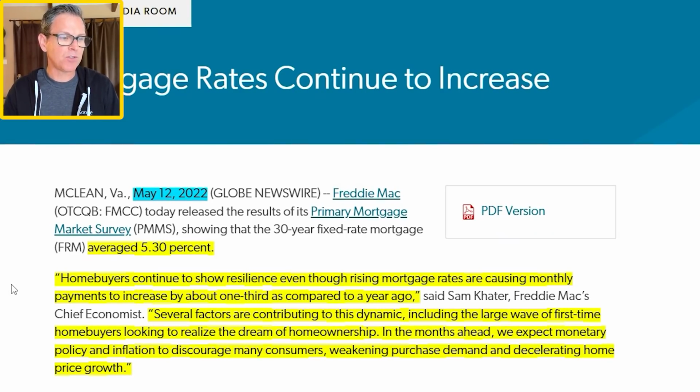And Sam Khater, who's Freddie Mac's chief economist, had this to say: homebuyers continue to show resilience even though rising mortgage rates are causing monthly payments to increase by about 1/3 as compared to 1 year ago.